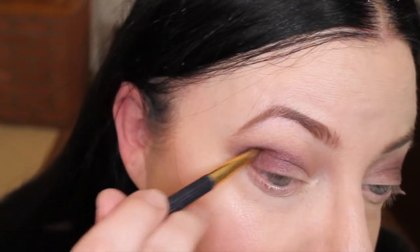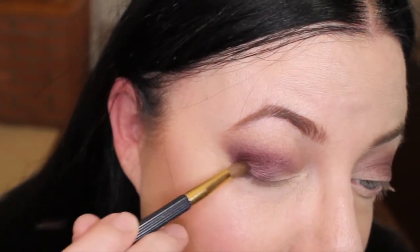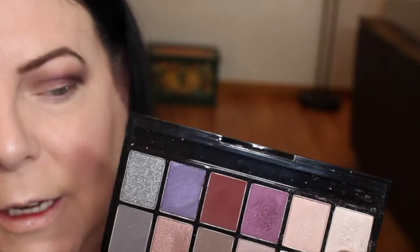Okay, now I'm going to take a little bit smaller fluffy brush and I'm going to go into this deep burgundy shade. Okay, now I'm going to take more of a C packing brush and I'm going to go into this lightest shade. It's a bit more shimmery, this one here, and apply that to my lid.